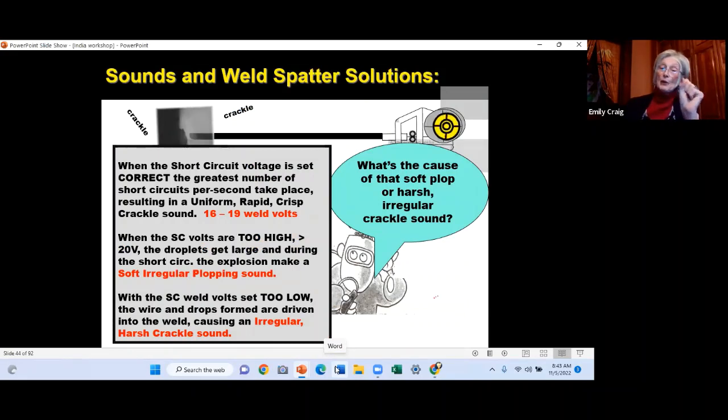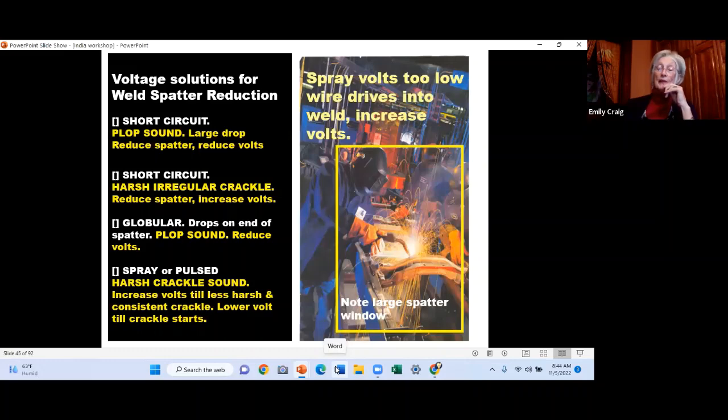If you work in the correct voltage range, which for short circuit is typically 16 to 19, less than 20, over 15, then you'll get that crackle sound. If the volts go too high, you'll get a plopping sound and you'll see droplets. That's getting into globular. If the voltage is too low, the wire is running into the weld, you need to turn the voltage up. You'll hear a harsh crackle sound. This describes the different sounds, and again, I won't go through it because you will have this available to you.